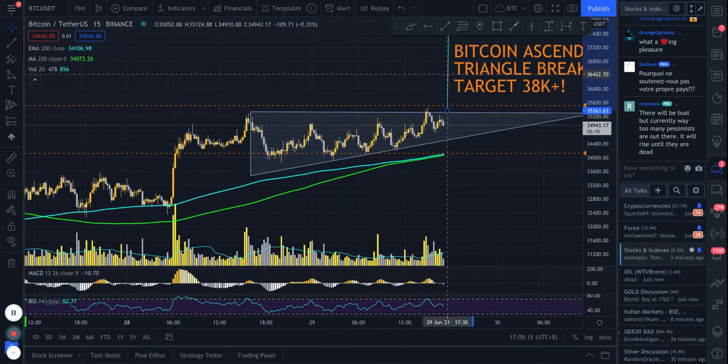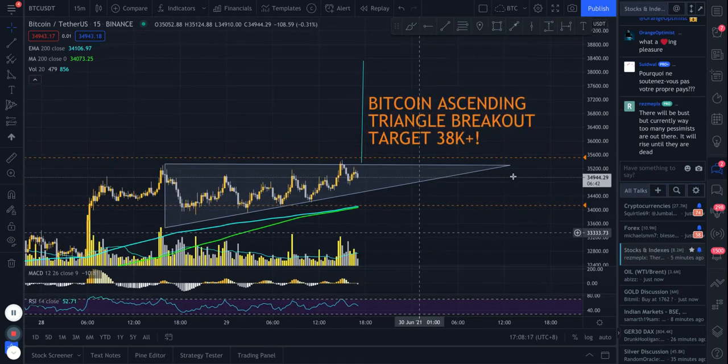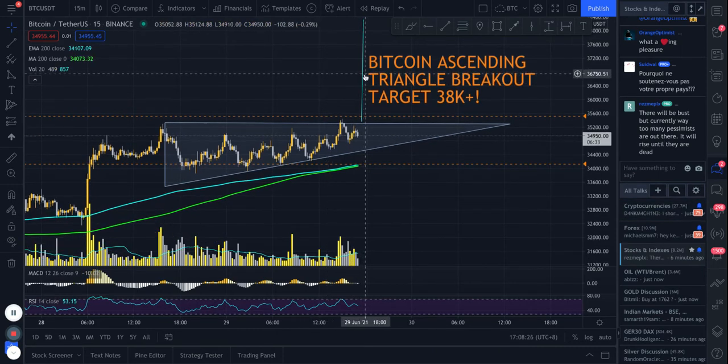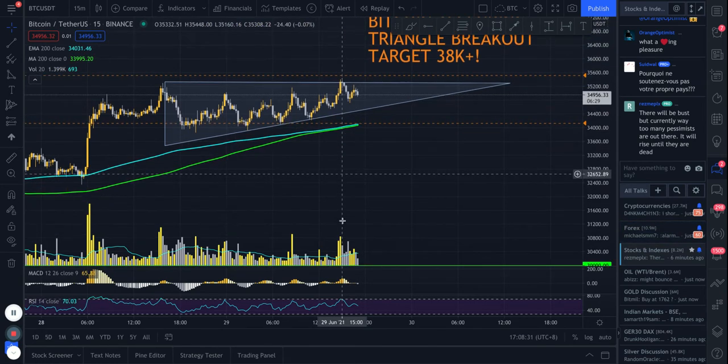So if we just put it something like this, right? We put it at the point of breakout. This gives a target of roughly 38.3. Let's call it 38,000, right? So that's what we're looking at currently on the bullish side.